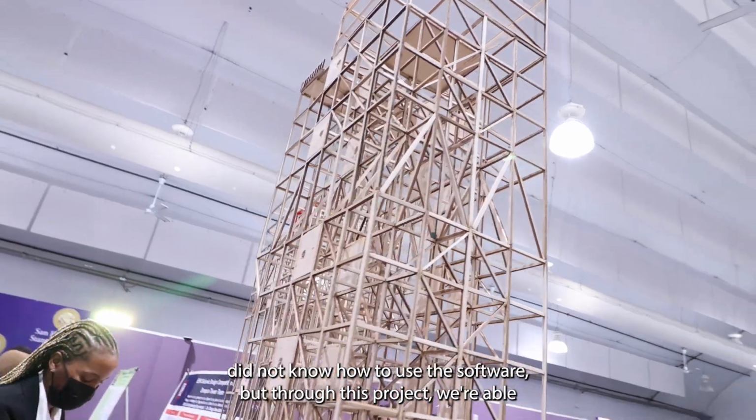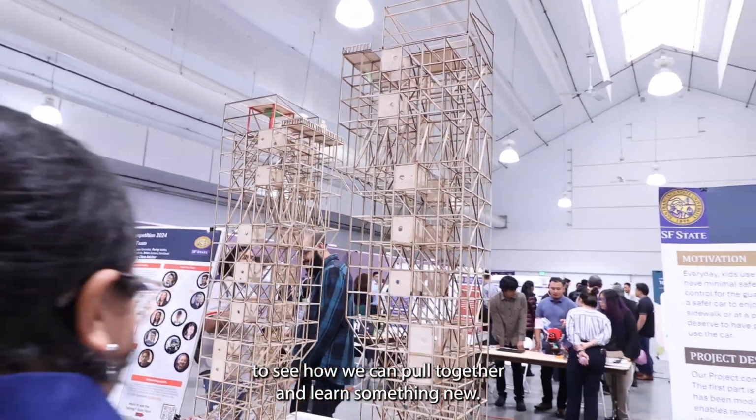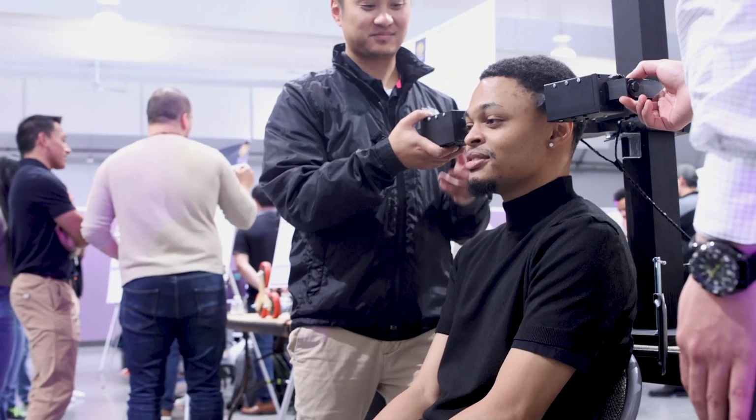Most of us did not know how to use the software, but through this project we were able to see how we can pull together and learn something new. So I really appreciate my team, I appreciate the whole Dampening Tower project for making this possible today. Thank you.